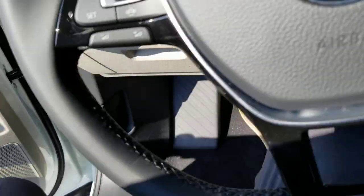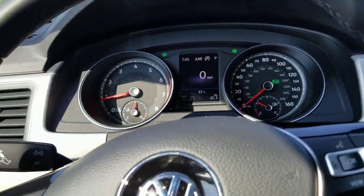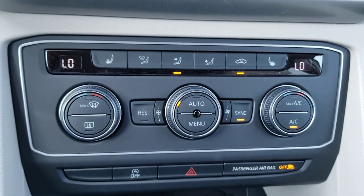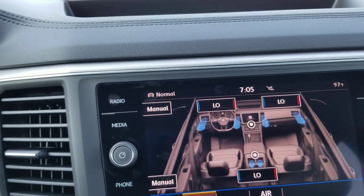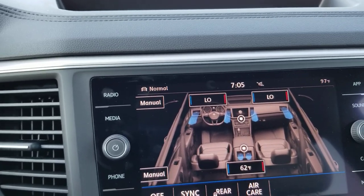As we step inside this one, and again, I'm gonna turn down the AC here. Now the big difference here from the S is you're gonna move up to a dual zone climate control up front with a third zone, and also a touchscreen option here where you can bring up climate control on the screen and adjust your temperature on a touchscreen.